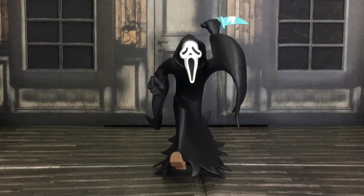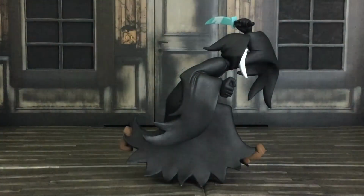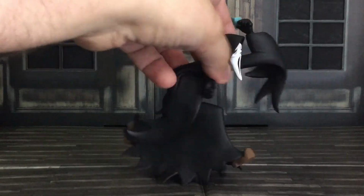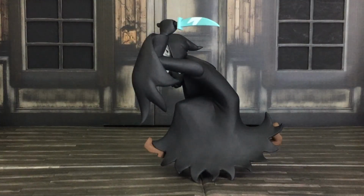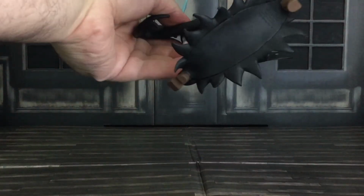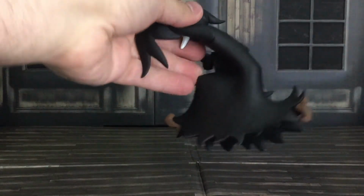Up next is Ghostface, and just like the nun, he is sculpted in this running pose, which you see here. So the bottom of him is going to look like that. He doesn't require a stand or anything. And there's a look at the other side. And of course, there's a back. His boots are painted in a light brown. Very nicely done.